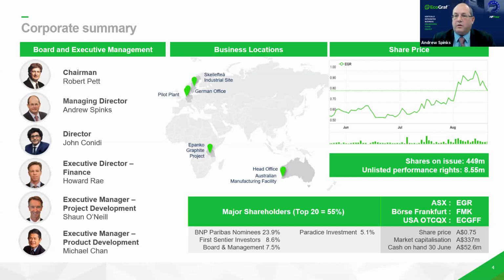We're also trading on the Frankfurt in the European market. We're at the moment just waiting for the DTC registration for our OTCQX listing. We think there'll be greater liquidity once that is registered, and we're expecting that over the next couple of weeks.